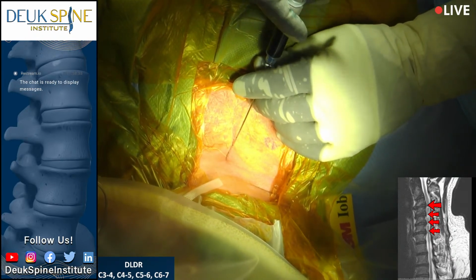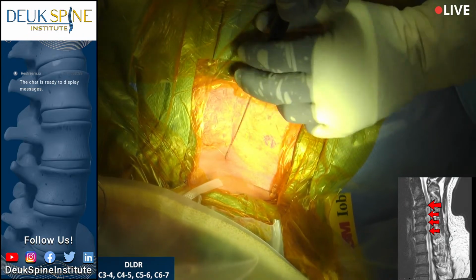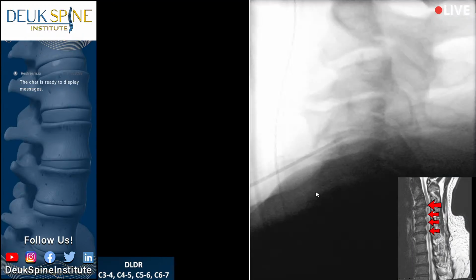And that's why we had some talks before surgery. I wanted to make sure he understood we're going to do everything we can to do this endoscopically, but at some point we may not be able to. A lot of scar tissue. All right, so I'm going to try to advance a little further and see if that will help. And we're good on the inline traction, by the way.